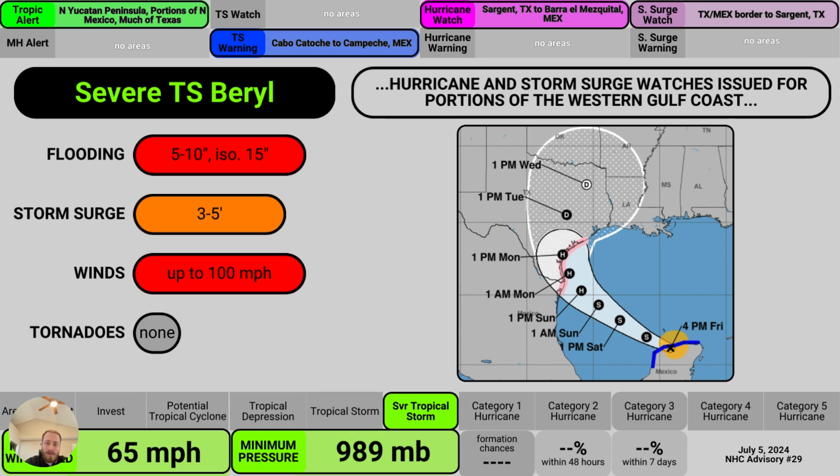And as a result of those and everything finally coalescing, we do have hurricane and storm surge watches now in effect. A hurricane watch is in effect from Sargent, Texas, all the way down to the Texas-Mexico border, all the way into Mexico to Playa El Mezquital, as well as a storm surge watch in effect from that Texas-Mexico border back up to Sargent, Texas. So that's worth noting. Again, we'll talk about each of these threats in particular now.